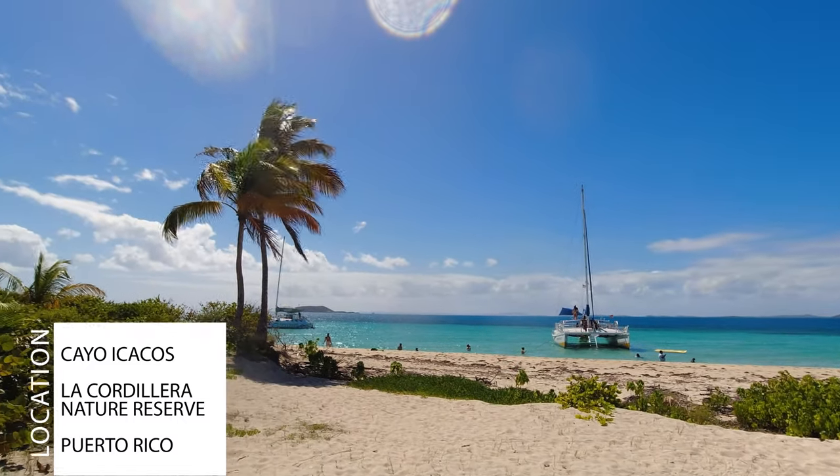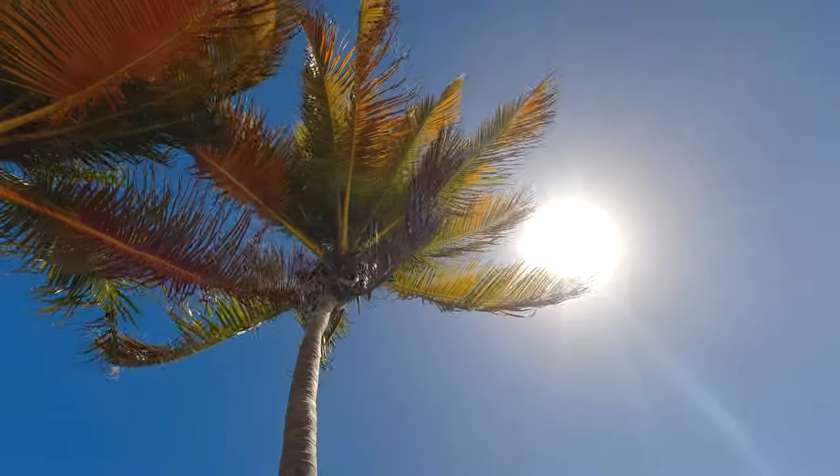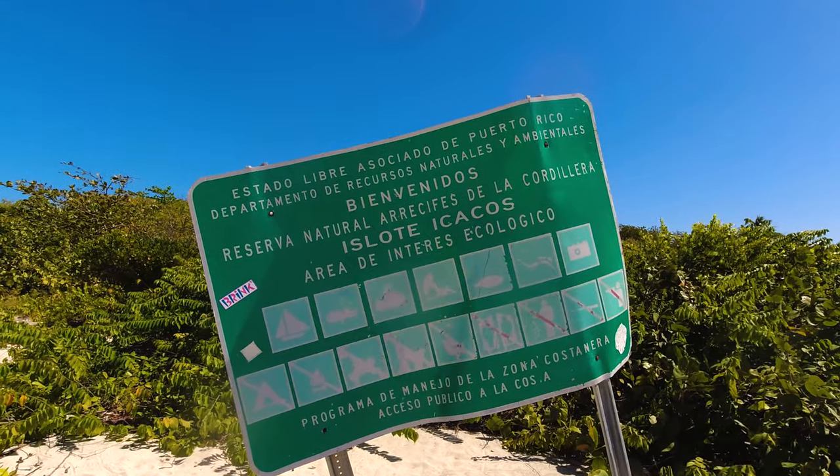Okay, so we are on Icacos Island. We made it. We took about a 30 to 45 minute sail out here from Fajardo Marina, and yeah, it is really, really pretty here. Take a look at that. This is part of a natural reserve, which I can't remember the name of, but we might put it below. Not a lot of shade here, so we haven't found that yet, but we're scouring the beach, seeing if we can find any shade.